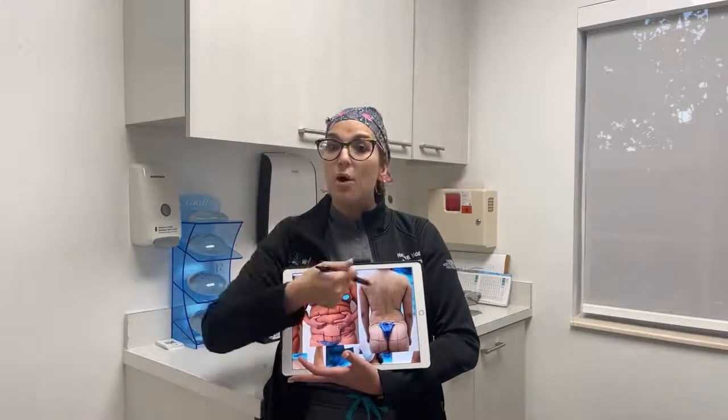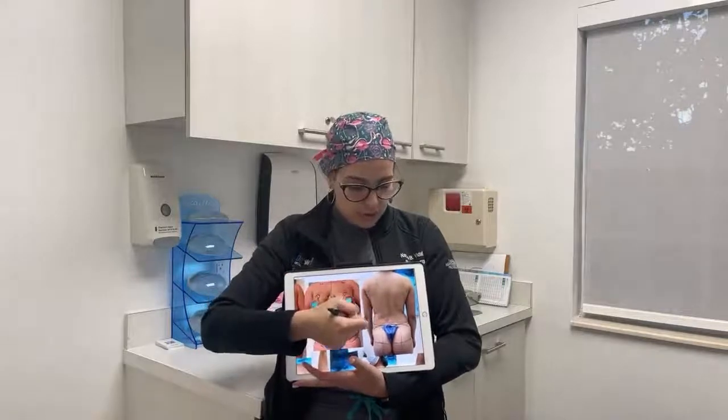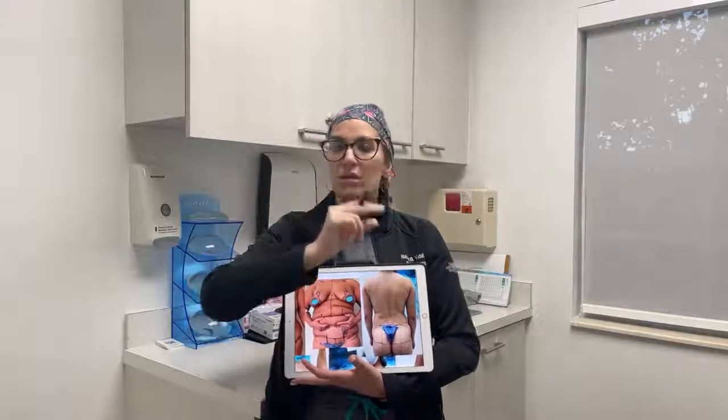That's why when I'm marking the areas of liposuction, I'm going to be pinching you, okay? When you see someone marking the areas without touching the patient, you can't really tell. So I'm going to be pinching you, palpating your skin, palpating your thickness to see where the thicker area is, where the thinner area is, to center where I need to prioritize.